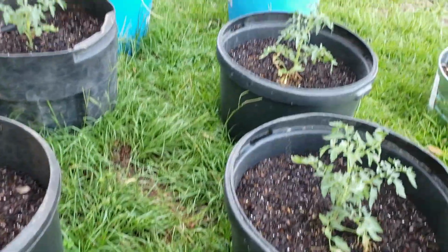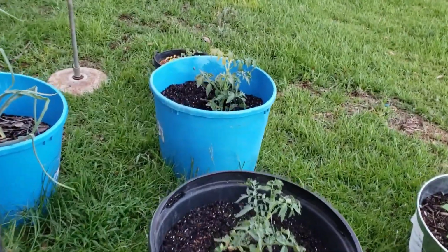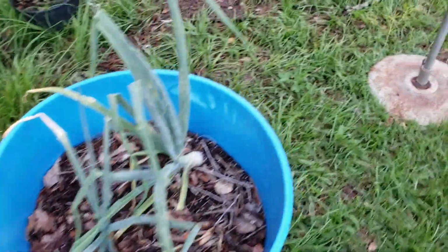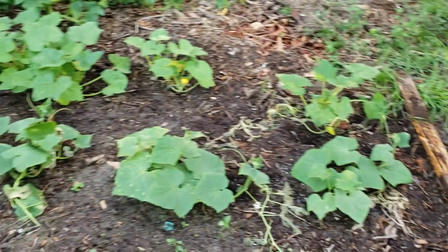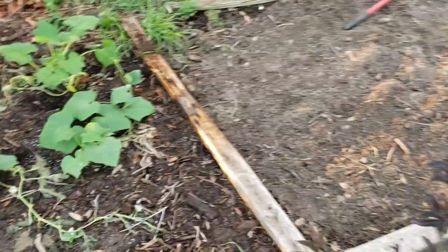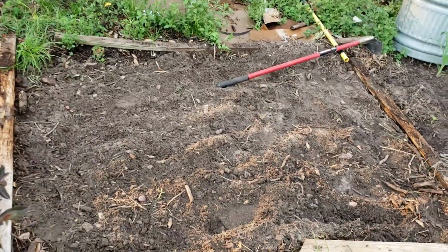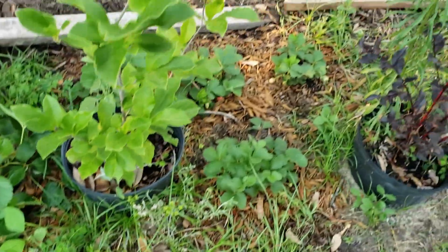Here are the other 6 tomatoes that I have, and these are Big Boys. These are all Big Boys, and we just watered. Have some squash here growing in the container. Have some onion. I have some squash back here. Some watermelon. Squash and watermelon here. This is where I had some new potatoes. I actually harvested those up 2 days ago. So we have all those up. Have some strawberries dabbled in here.